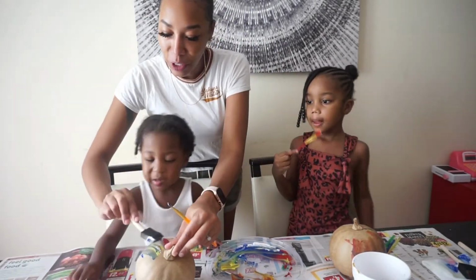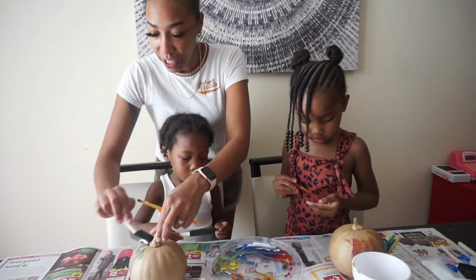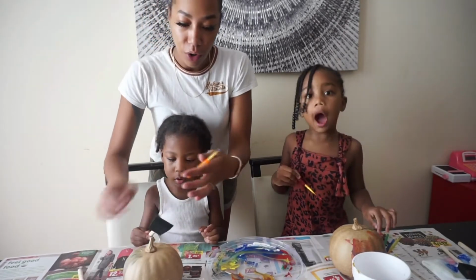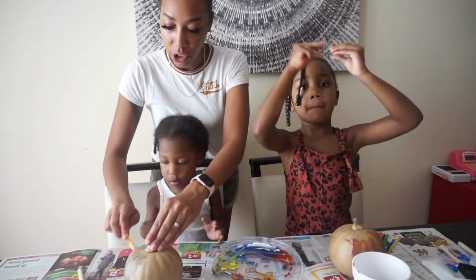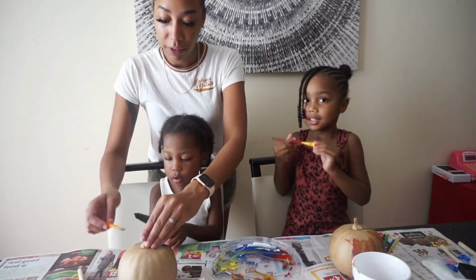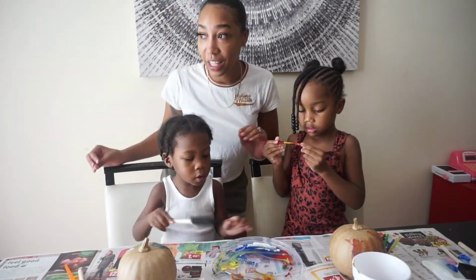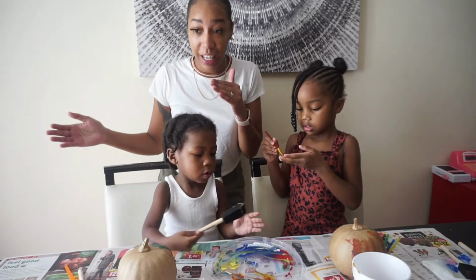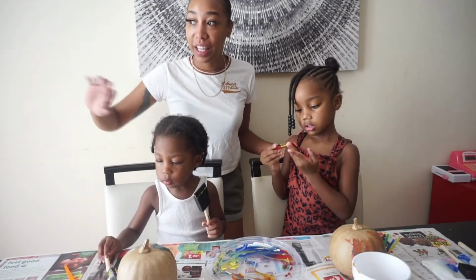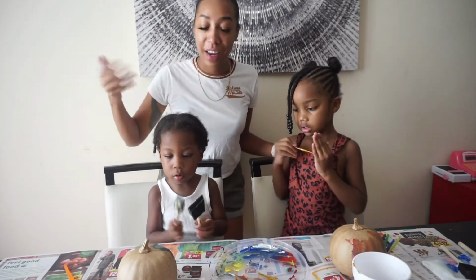You guys, first of all, my heart is still beating, because when you see a big dog, you don't want to move fast. You have to make sure that you move slow. So Legacy did good because she didn't panic or anything. I was just looking at the dog and we slowly came in the house, and we had the window open. After the dog went away, I went outside and got all the things.